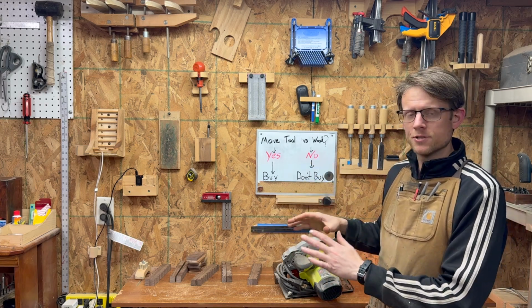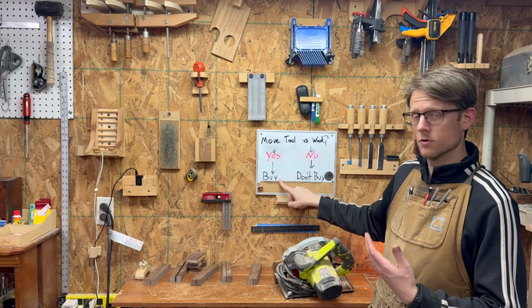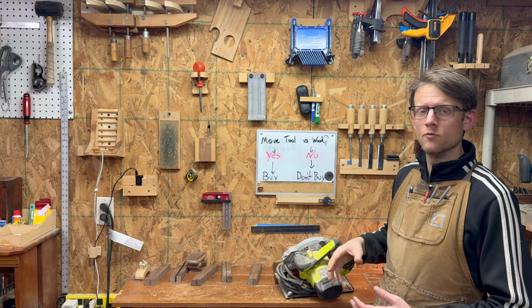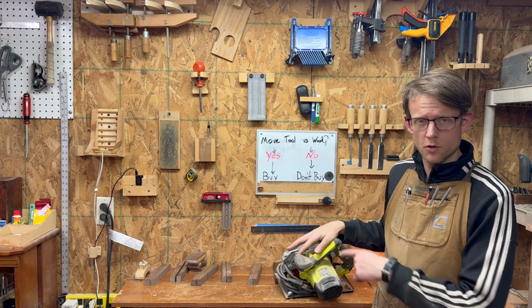That doesn't mean the table saw can replace everything else. But if you prefer to move the wood through the tool, buy the table saw, or at least consider it. If you don't care or you don't want to do that, then the table saw is not ideal for you because it's all about moving the material through the blade itself, which is one of the giant upsides of a table saw versus a track saw or a circular saw.